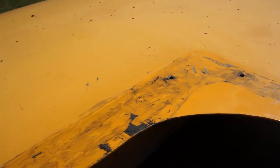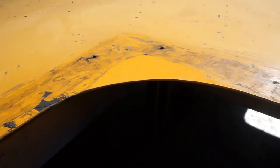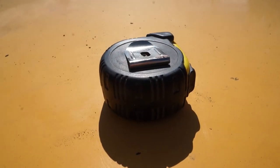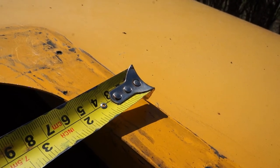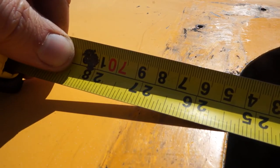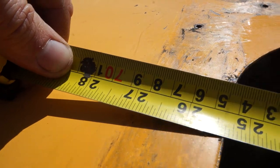Yeah, that stuff's gross. What was the emergency hatch here? Victoria's got it cleaned up. I'm going to take a grinder to this with a sanding disc and get all this extra crap off of there. But right now I'm also going to take a measurement. I'm at where the emergency hatch used to be, and I'm looking at, let's see if you can read that, 27 inches.